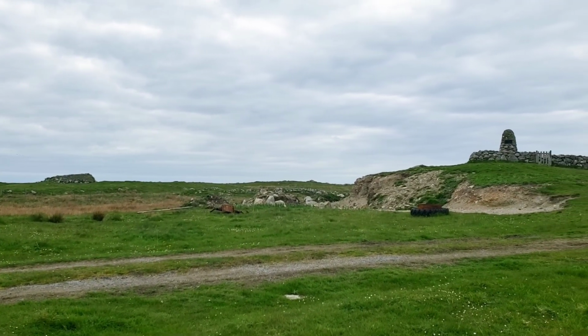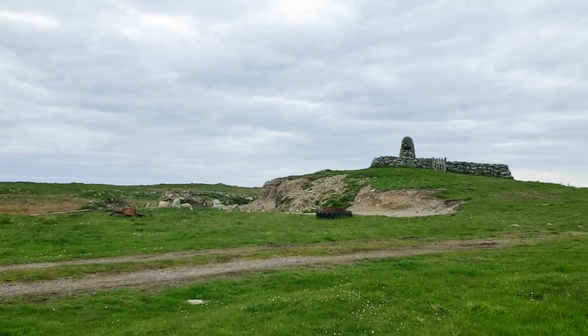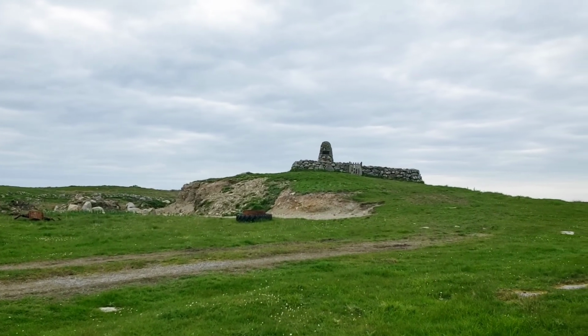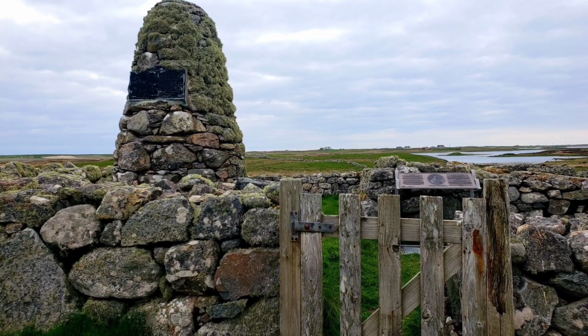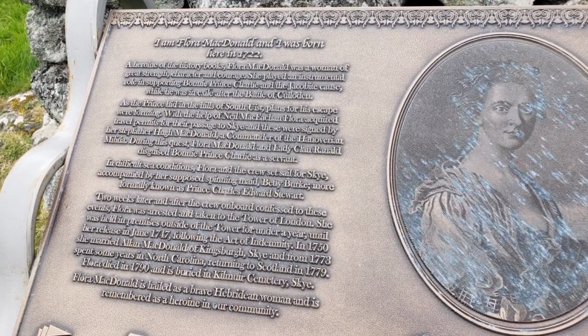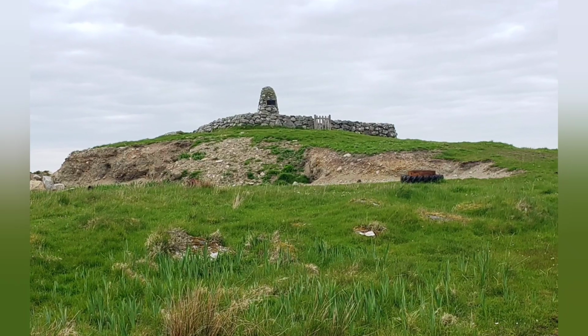However, she was arrested for this and put in the Tower of London, where she was kept for just under a year. And then she was released in 1747 and eventually returned to Scotland, and now she's buried on the Isle of Skye.